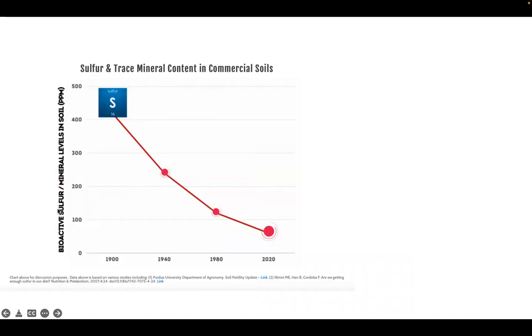Over here on the left, this little graph is your bioactive sulfur and mineral levels in the soil where the plants grow. So if you look at this, back in the 1900s, the sulfur level was about 450, 500 parts per million in the soil where vegetables and fruits are grown. And of course, you know the vegetables and fruits and the wheat and the barley and the corn and all that goes to feed the cattle, right? So even the livestock we eat are getting the same nutrition, right? You come over here to 1940 and it's down to about 250 parts per million. You come over here to 1980, that wasn't that long ago, 42 years ago, and it's down to 125. But look at it now, it's around 50 parts per million, guys. This is constantly coming down, right?